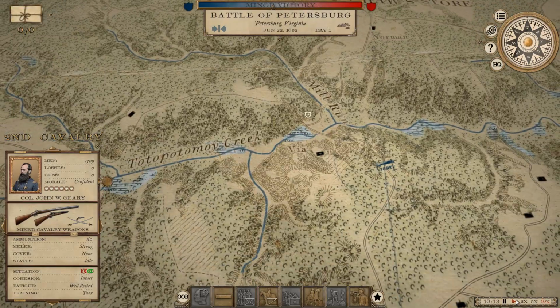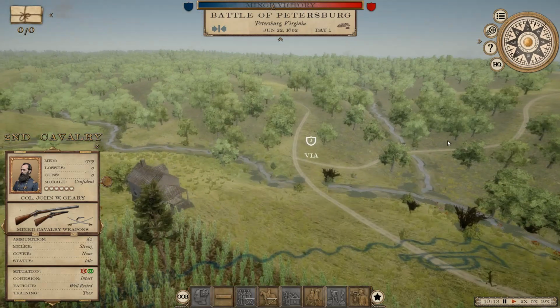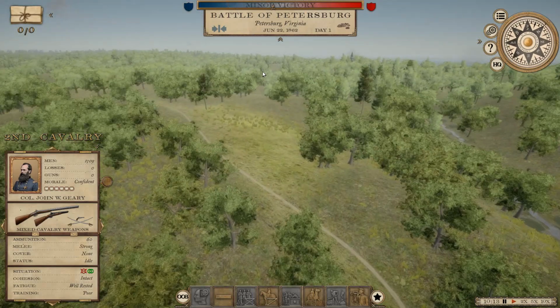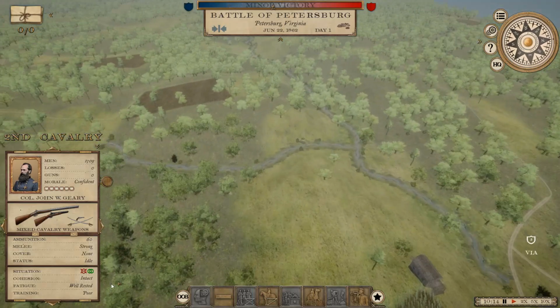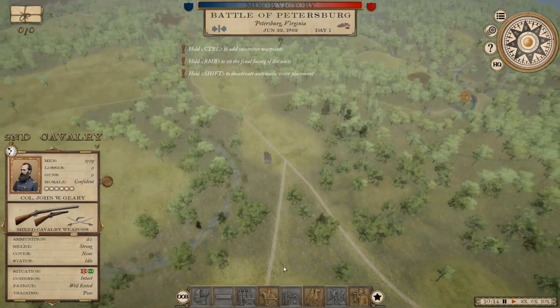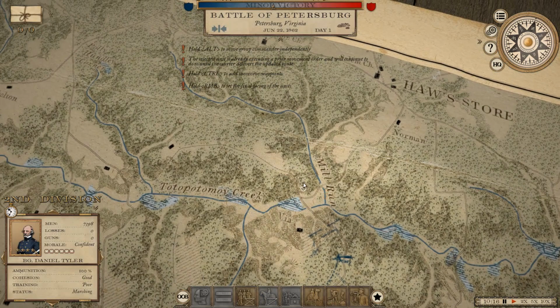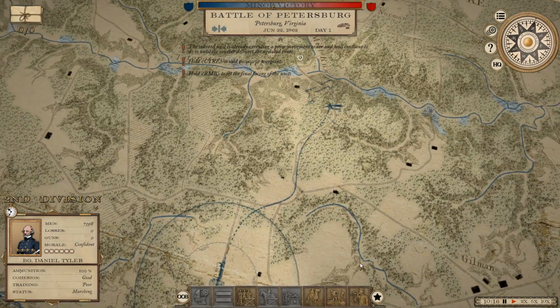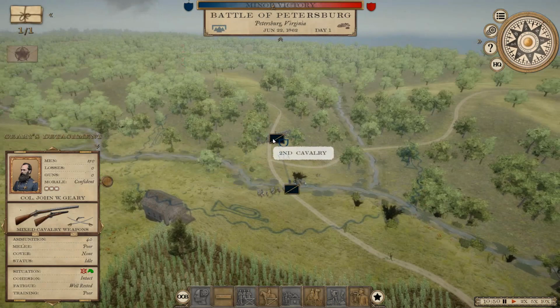Okay, I'm just going to slow it down a little. Question is, do we even want to hold this? I mean, it looks like pretty grim terrain. I would rather hold this hill here. However, it means you can just come over and grab the objective, which is not desirable. Alright, so we've taken Via, or Via, whatever way you want to say it.